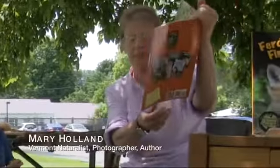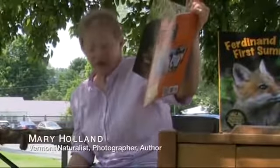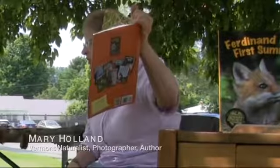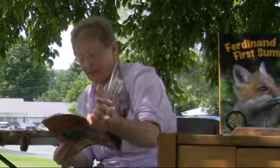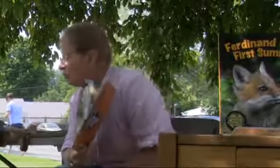Did you know that beavers are mammals just like you and me? They have some hair, the mothers produce milk for their young, and most give birth to live young. Beavers are a kind of mammal called a rodent.